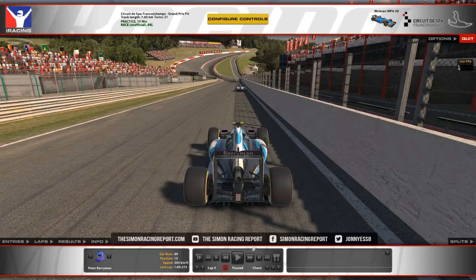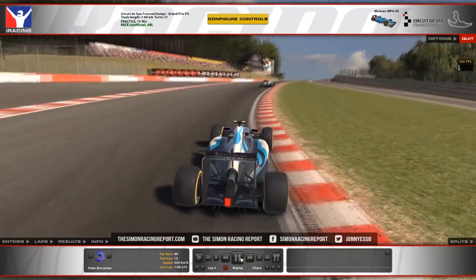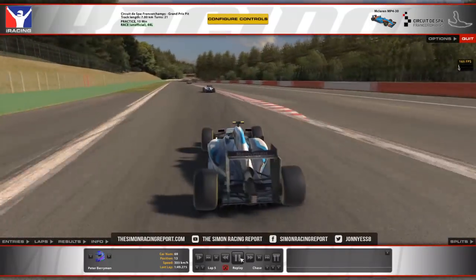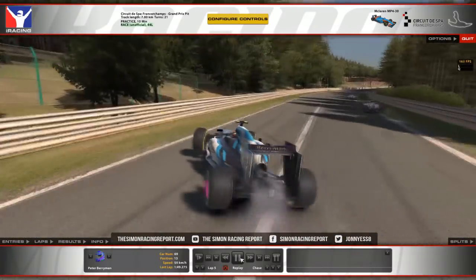So let's just watch Peter Berryman's crash. He goes up on Eau Rouge. Tires are 5 laps old. To me, this is enough to unsettle the car at this point. And there's a lot of crashes like this. But what does he do wrong? I don't know what he does wrong.